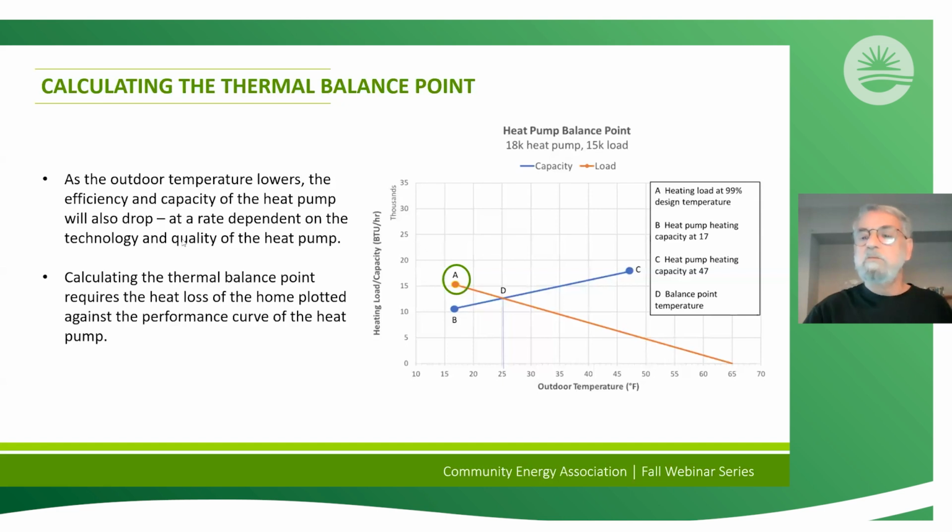A is the heating load at design condition. Let me get my banner out of the way here so I can see what I'm doing. Okay, so that's 99%. So that's design condition, right? Somewhere around minus 17 degrees. There it is. C is the nominal capacity, remember, at 47F of the heat pump, right? 2 ton, 3 ton, 4 ton, whatever. In this case, it's a 1.5 ton heat pump, nominal capacity.